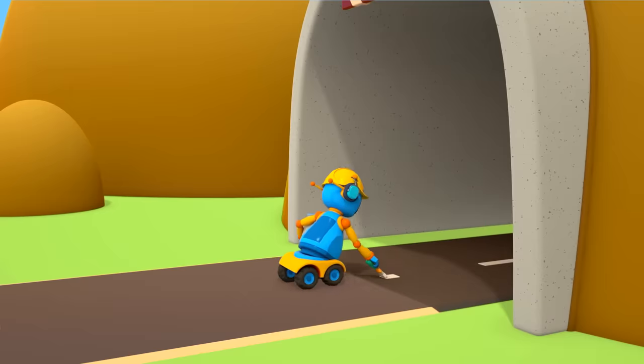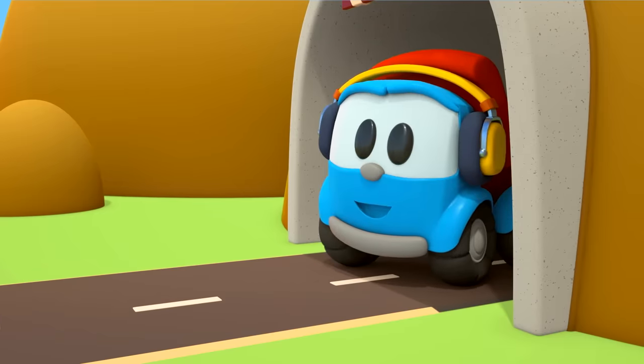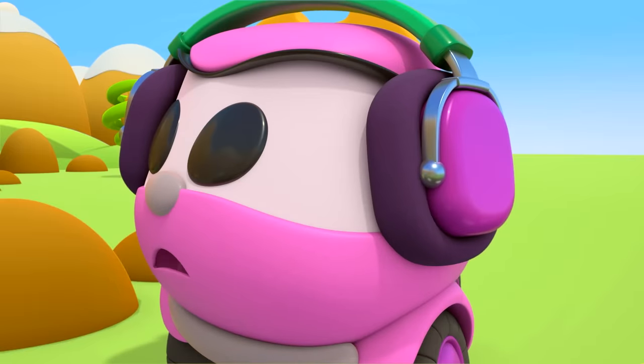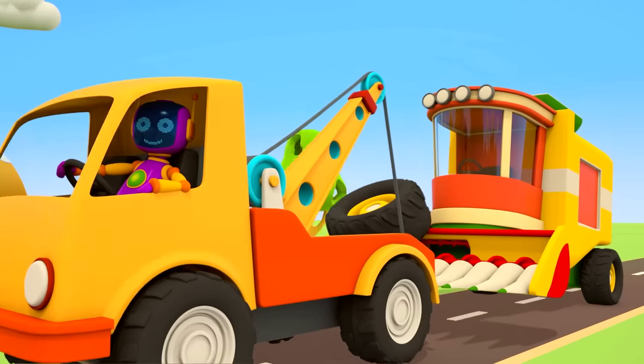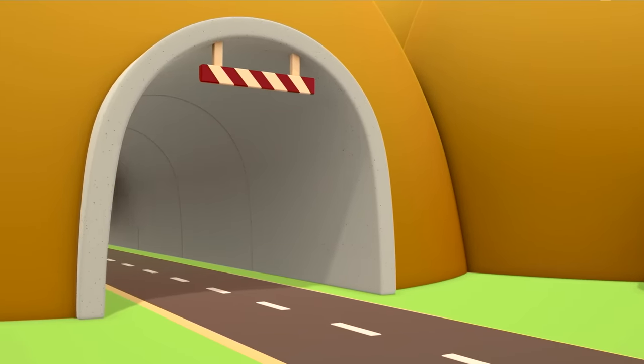Now, let's paint some markings. The tunnel's all done. Where's the combine harvester? It's already on its way to the workshop. Soon it'll be fixed, and everyone will be able to work on the harvest.